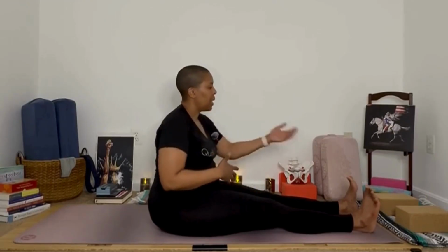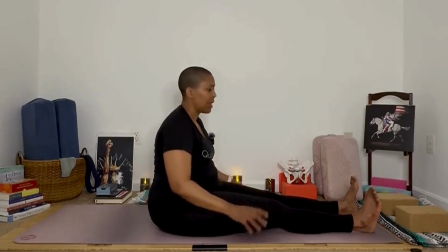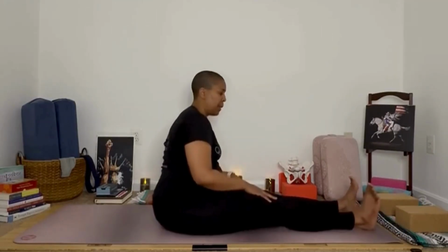Use props, blocks, blankets, bolsters, or what you have around the house. You might have some thick books. You may have a whole bunch of blankets. You may have something that's like a strap, anything that feels good to you. Bring them nearby whenever you do a pelvic flow because we want to tap into what's accessible for you and make this your particular flow.